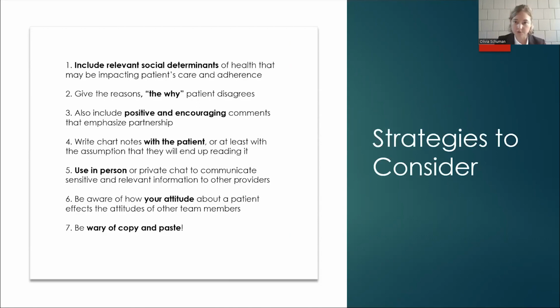Okay, and here's a summary of some of the strategies we talked about. So include relevant social determinants of health that might be impacting the patient's care and adherence, so as to sort of recognize where they are doing the best they can, but they have a lot of barriers coming up against them. And give the reason, the why the patient disagrees, or the patient is non-adherent, or the patient has made a certain decision. This really helps provide more of that context and allows for better advocacy for the patient.